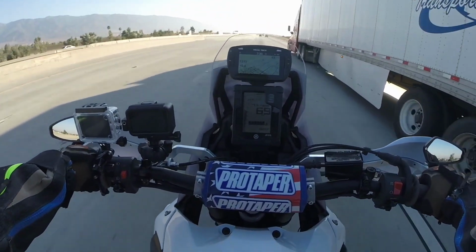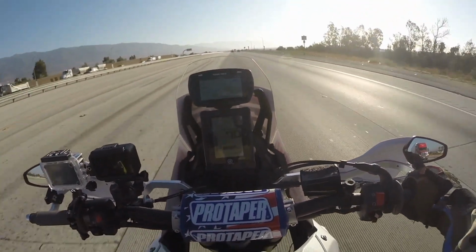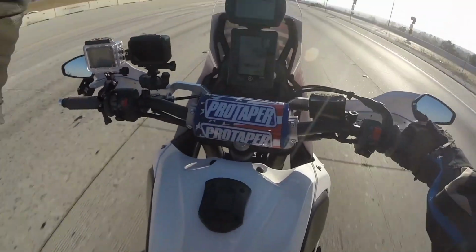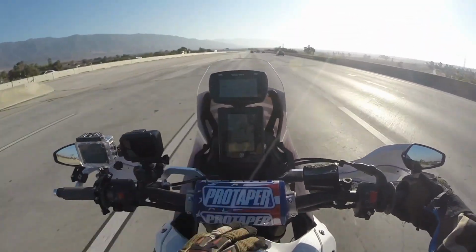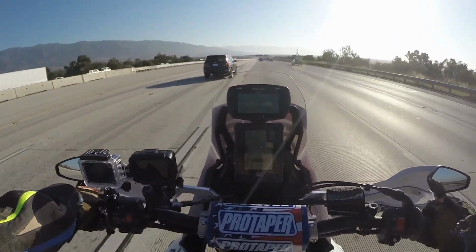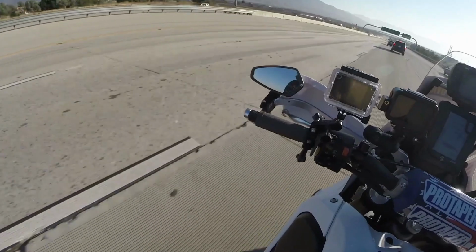So this bike does have ABS, it does not have traction control, it doesn't have any of the other crazy electronics that most of the adventure bikes out there in the marketplace have at the moment. And that, I'm going to say, is a benefit of this machine right here. The fact that it really is dependent on rider input in order to get you where you're going. Cruising 75 miles an hour, this thing feels super stable here on the freeway.